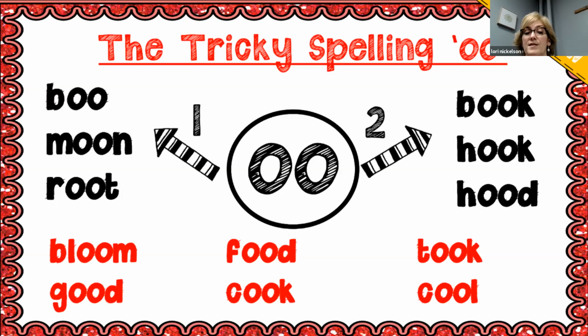So let's sort these 6 words at the bottom by their sounds. So think of the tricky spellings we have. We've got bloom, good, food, cook, took, and cool. So let's think about bloom. Where would bloom go? Would it be on the side as boo and moon? Does it have the same oo sound? Or does it have a sound like book and hook? Bloom. It's going to go on the boo side.